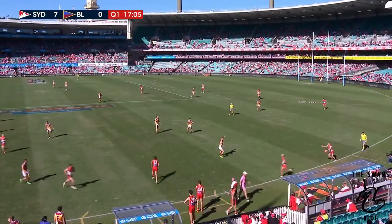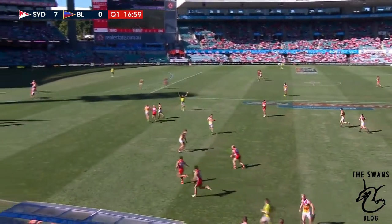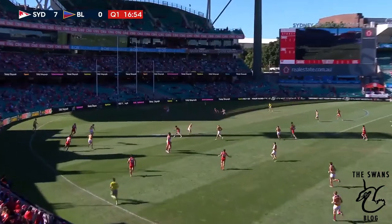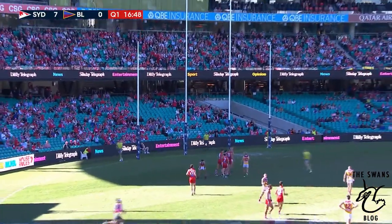Support from the attention of Robinson. His teammates are helping him out and blocking Robinson every chance they get. Zach Jones has been one of their best players this year. He's continued to develop strongly. And Lloyd's their leading disposal winner. He works this one inside 50. It wasn't perfect, but the result is just fine. Another man back in the team.